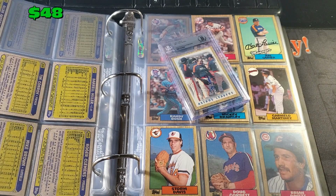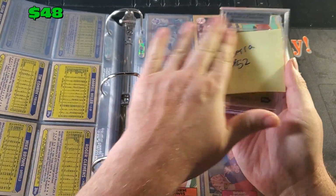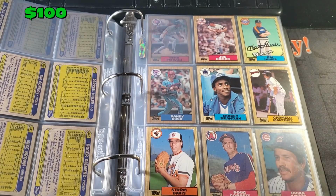I had a guy last week say he didn't like that I keep track of how much this stuff costs me, but that's part of the fun for me, knowing what this cost. And Yogi Berra cost me $52, so there you have it, guys. Boom, jumped up my price quite a bit.